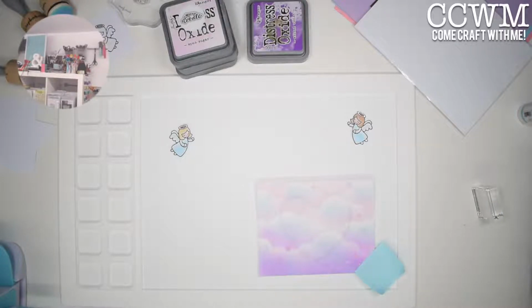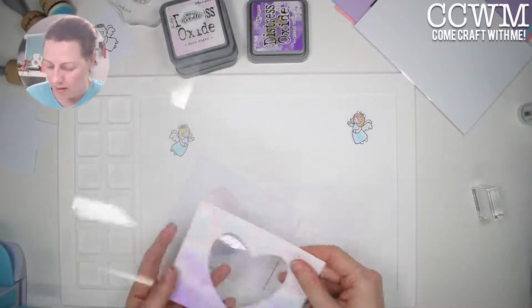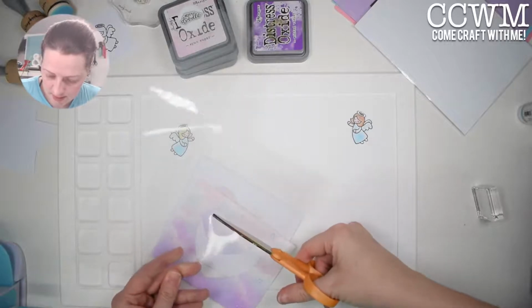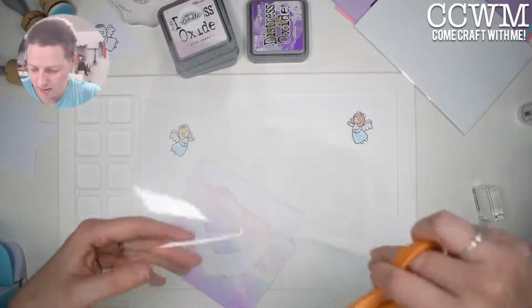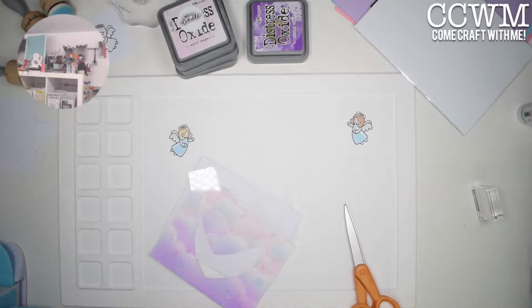All right, is this going to be big enough? Let me have a look. See. Nope. Need to cut a new piece down. All right, so I'm grabbing some acetate. And this is the extra thick acetate, actually, which I'm a big fan of. Makes life a little bit easier. Also in the store.